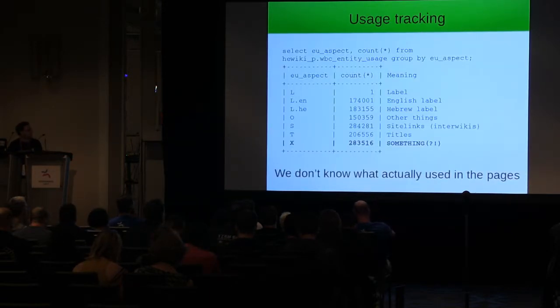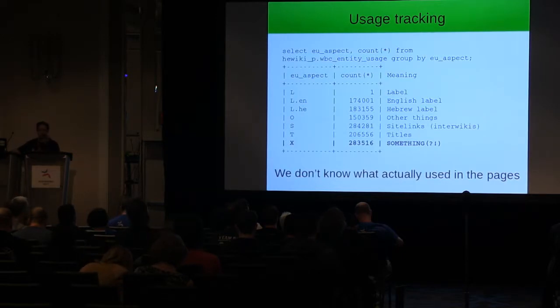This is a query on the production database of Hebrew Wikipedia, and as you can see here, this is the tracking of Wikidata usage. Most of the usages are something like unknown X. We don't know what is actually used in the page. So whatever is changed in the Wikidata item is shown in the recent changes, and we want to track only the specific lines that are used.